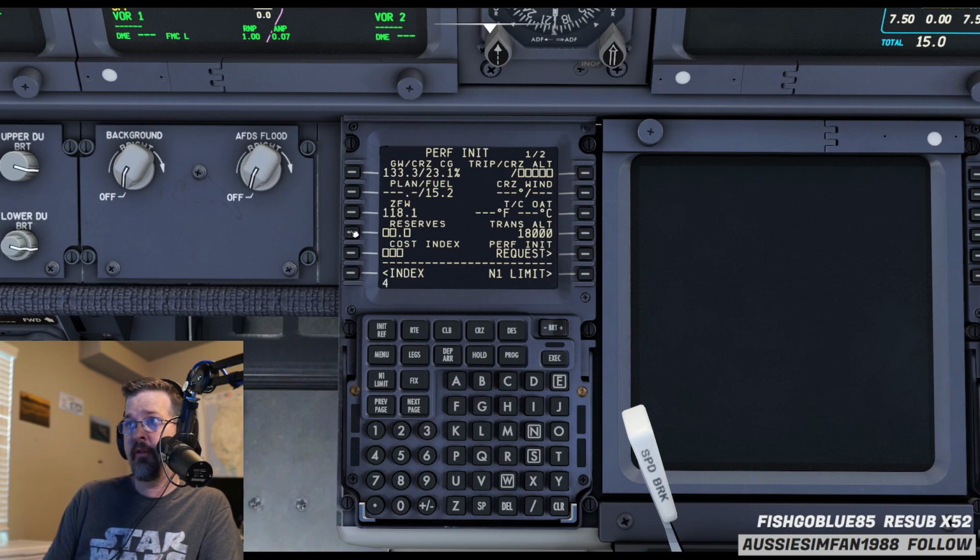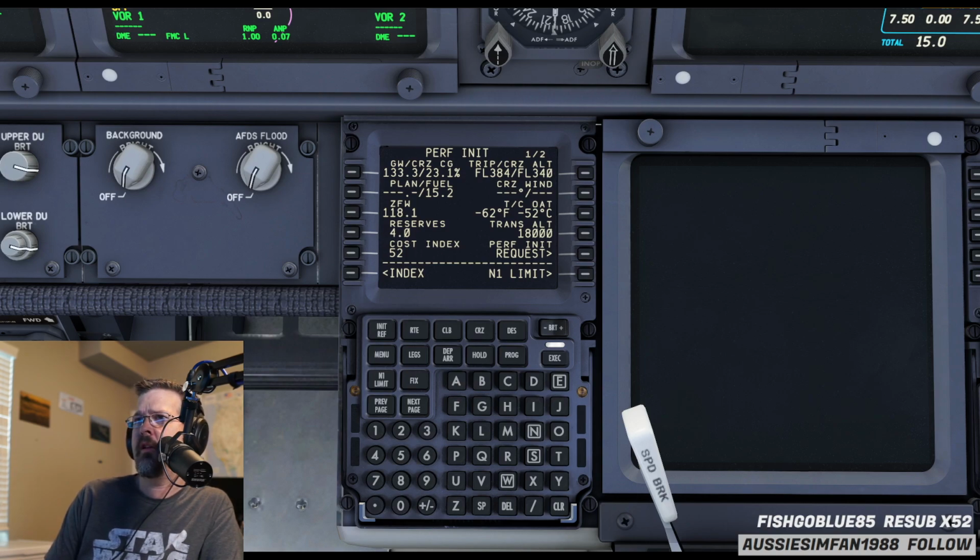Zero fuel weight in, reserves coming in, cost index of 52. And we're going to be going westbound, so we'll go at 340. I don't know what we filed on that sim, but we should probably check that. So filed 33. That's weird. My flight plan that was filed from Boise to Reno was filed at 330 altitude. That's wrong. I'm going to refile for 340. And the limit is good.